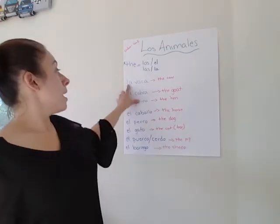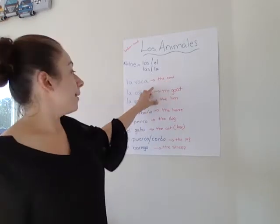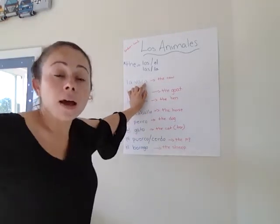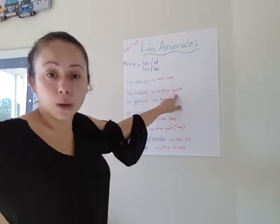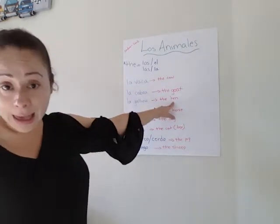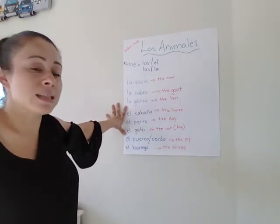So, la vaca means the cow. Now, because vaca ends with the letter A, it's considered feminine. So that's why we use la, okay? La cabra, the goat. La gallina, the hen. Now, if you want to say the chicken, then you would say el pollo.